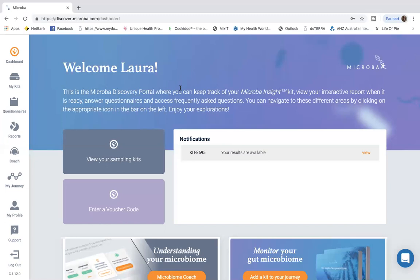So I had my consult, which was to go over my results from Microba with a naturopath from Cultured Wellness last Thursday. And I'm going to just give you some key insights into that. I'm not going to go over the whole report and everything because it's really long-winded and it takes a long time to read through. But I just want to show you what it's all about.